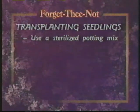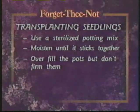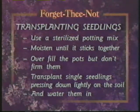So once again, when transplanting seedlings, use a sterilized potting mix. Moisten until it sticks together. Overfill the pots, but don't firm them. And transplant single seedlings, pressing down lightly on the soil, and water them in.